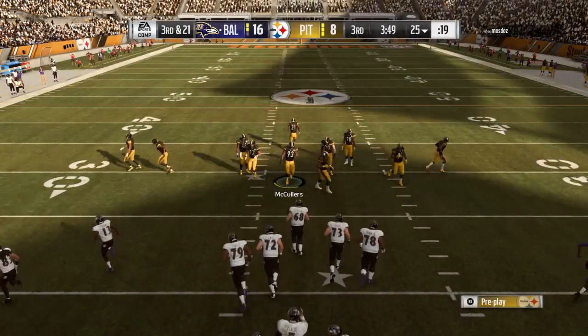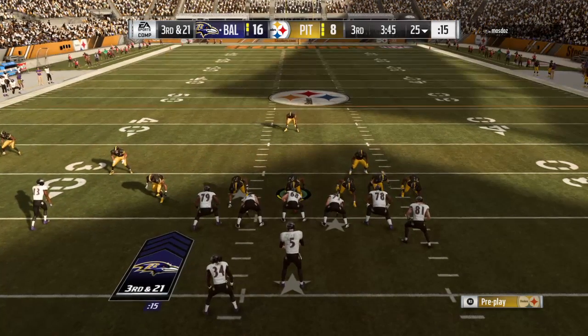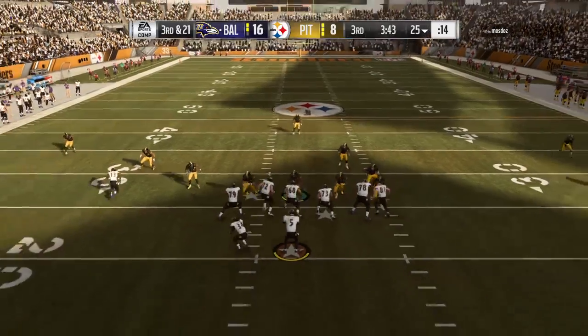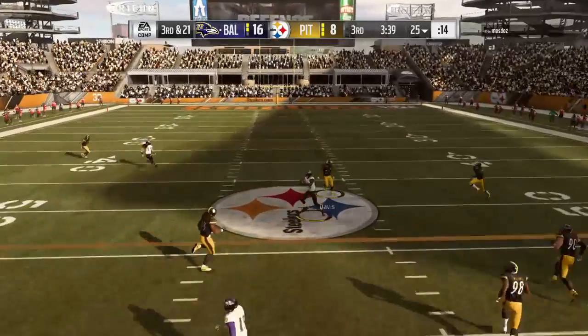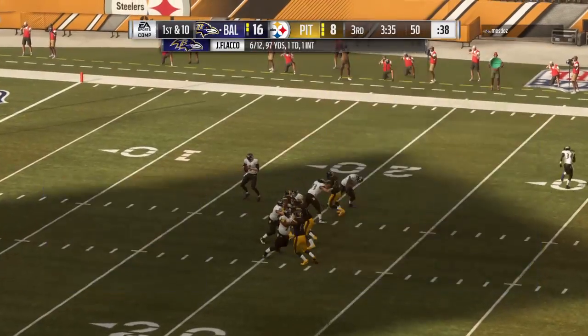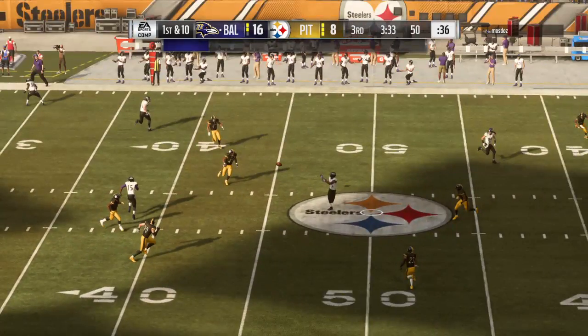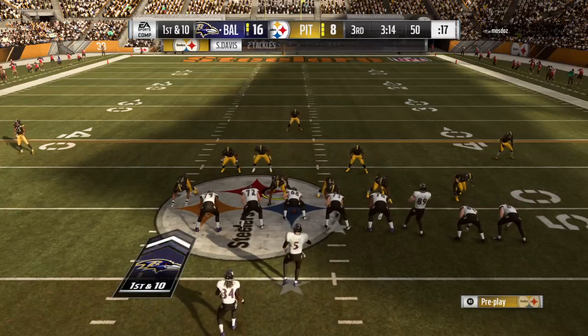Flacco and the Ravens now, after the sack, need something good here on 3rd and long. From the gun, Flacco, and able to find John Brown. And he's got the first down yardage before being taken down at midfield. That one goes for 24 yards.